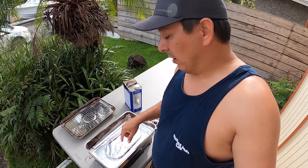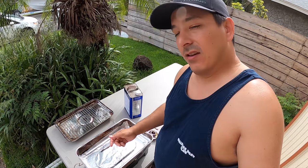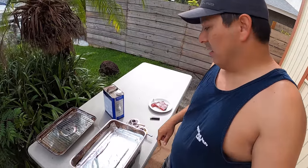Cleaning is kind of a hassle. So what I did to make cleaning easier is I put foil on the bottom and foil on this, the drip tray, I guess. And that should make camp cleanup a lot easier.